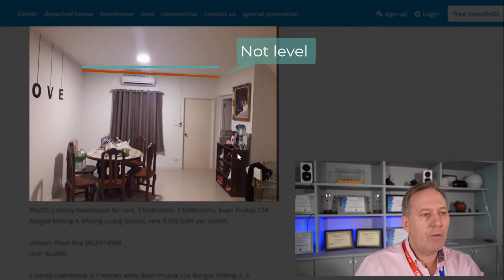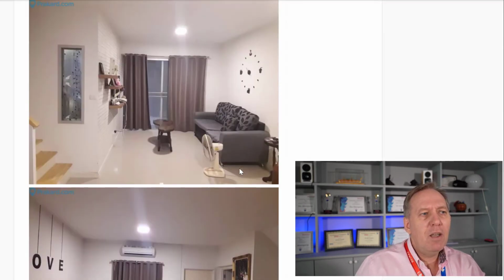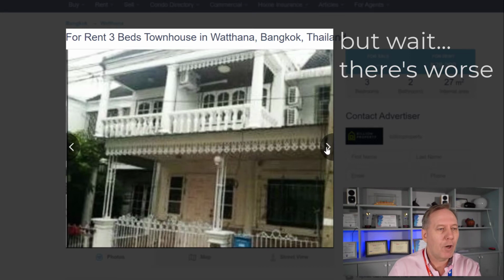So here again, we have another shot. We have groceries on the tables. And all in all, it's just not an appealing presentation of this property. So let's take a look at the next one. Here we have an out of focus house. The quality is grainy, the lines are all crooked. It looks like it's tipping off the frame.